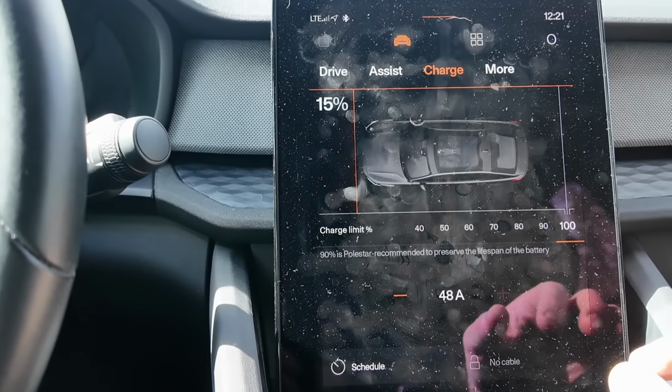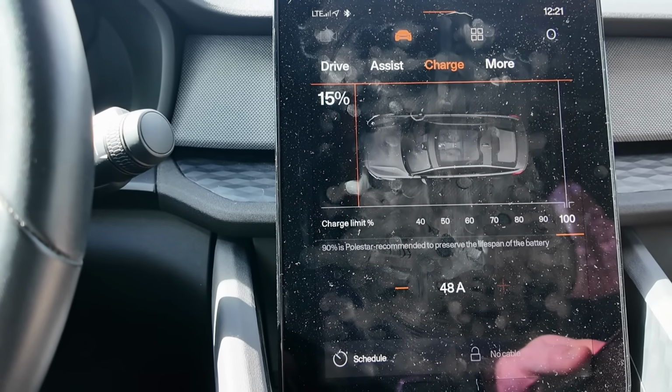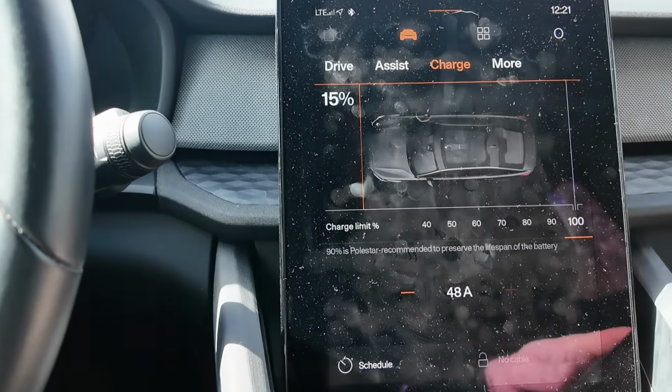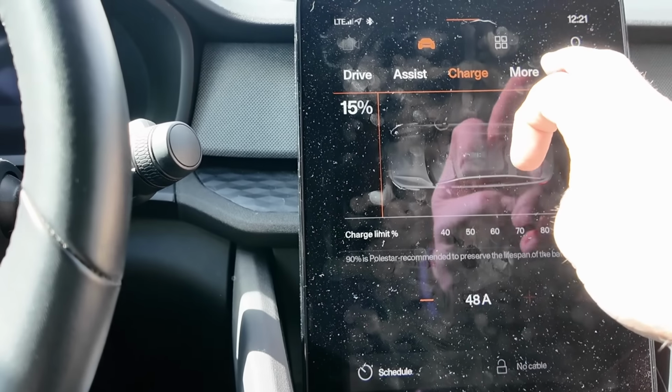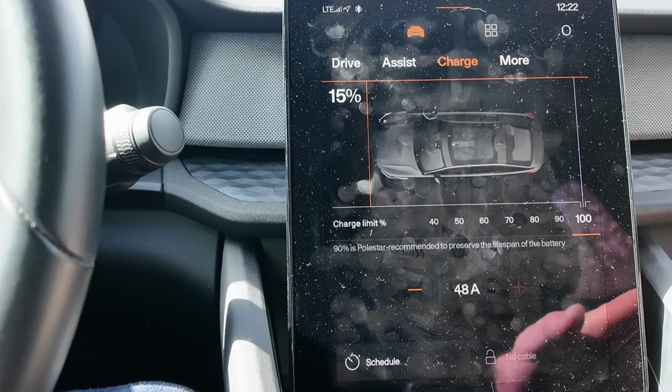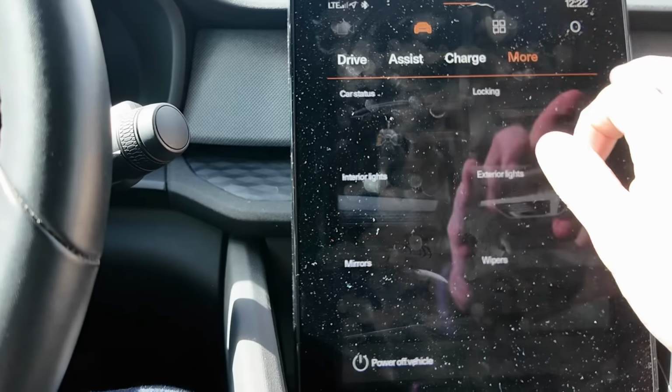Charging, obviously I'm low, but it has all the regular kind of charging you'd want. It's a 400 volt system, unlike the IONIQ 5, so charging is going to be slower, but it does ramp up the amperage. I'm going to have to test it more, but the 150 kilowatt area is pretty accessible.